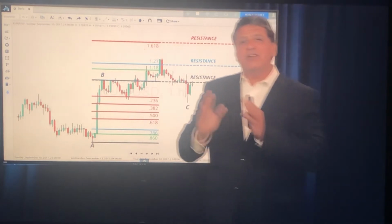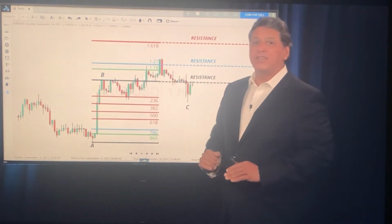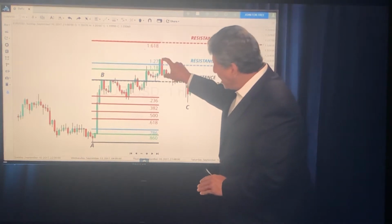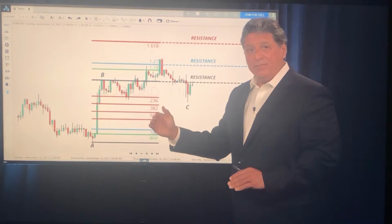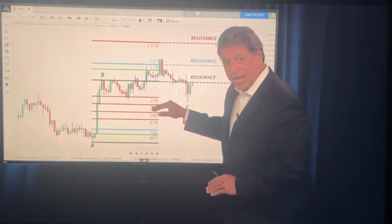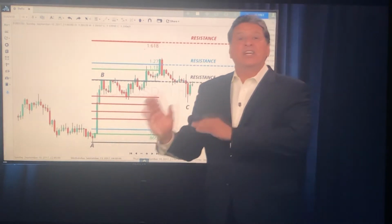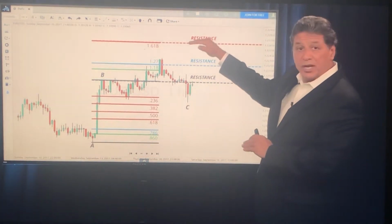Now, when a trader finds that the market has found resistance at the 118 or the 127 extension, and the market creates a bearish candlestick formation at that extension. Now, let me ask you this question. If it bounces at this red, 2-3, 382, 50, 618, where should it naturally go as far as its extension? Shouldn't it go to the 1.618?